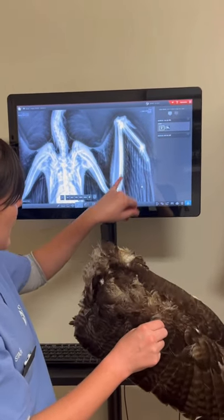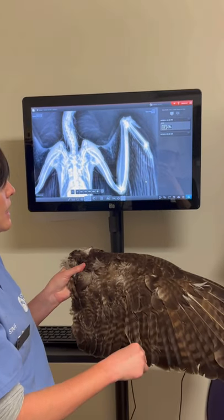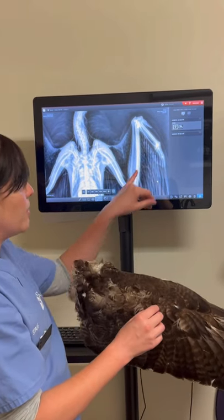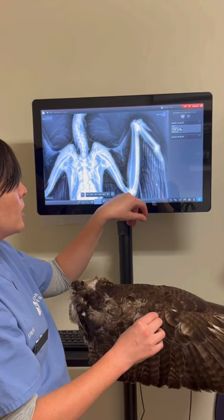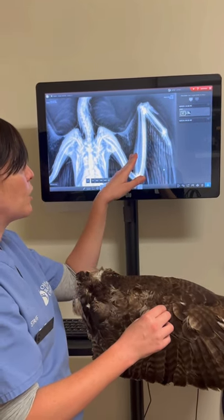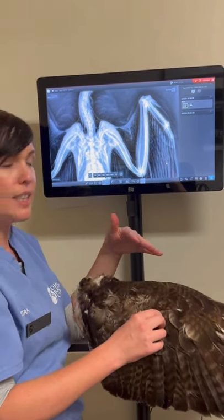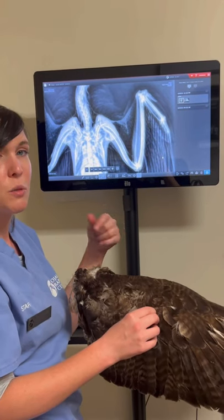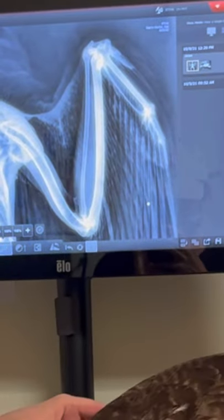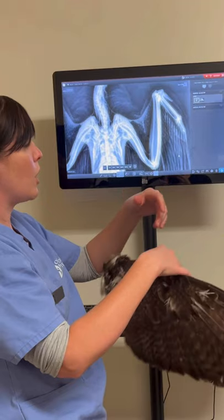So we actually see a ton of ulnar fractures. I recorded that in the past year we've released 17 birds with fractured ulnas. It's very, very common for that bone to fracture because it's a really brittle bone. You'd think the smaller bone would fracture more commonly, but it's actually the opposite. The radius is super elastic, whereas the ulna is super hard and brittle, so we'll see a lot of fractures of that bone.